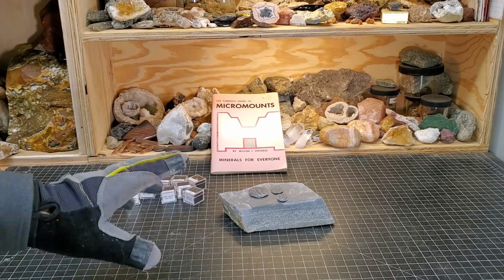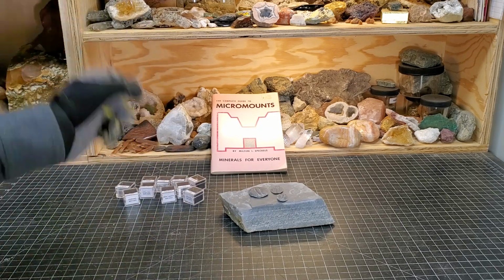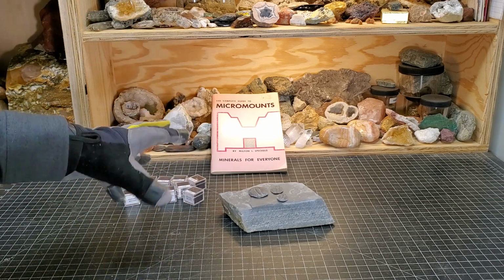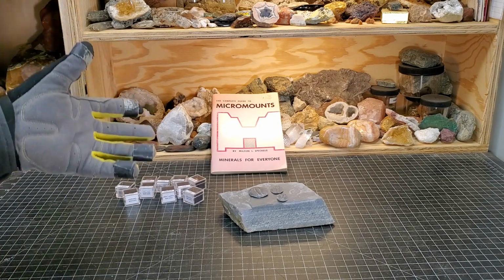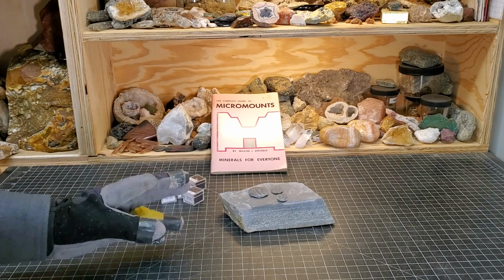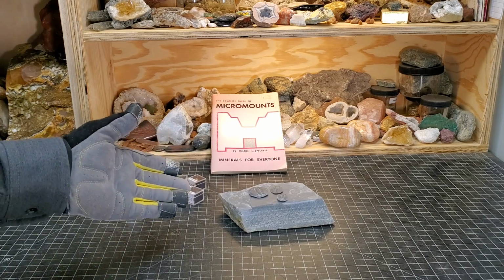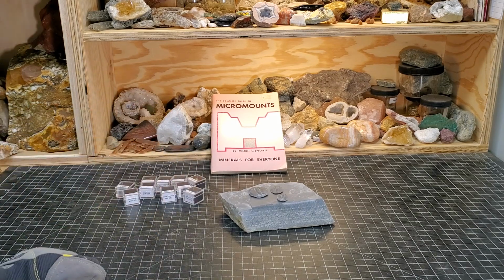Like, one thing that comes to mind is the crabs that come out of the concretion balls on the Washington coast, Oregon coast. But those are very rare, and they require a lot of prep to look good. These are just kind of like, you're good, you know?